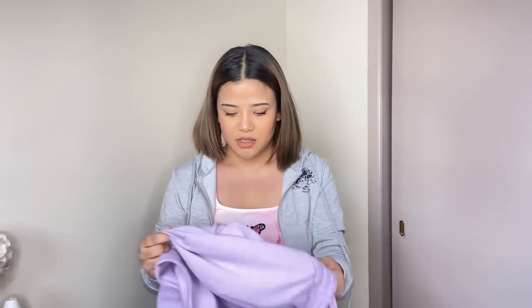Also, a little lavender purple handbag. What other purple things do I have around me? And a little purple short. Purple lip oil. And my phone's purple as well. I've been feeling super purpley lately. That's not a word, but okay, so I'm gonna put this on and come back.